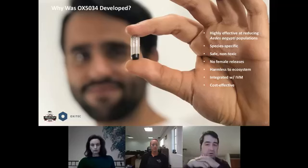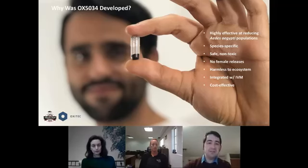And finally, we also wanted a tool that could be integrated with other types of vector management that are important in being able to control multiple different mosquito species. And the OX5034 mosquito can do just that. And finally, we wanted a tool which will be cost effective and something that's easy to deploy and scalable as well.